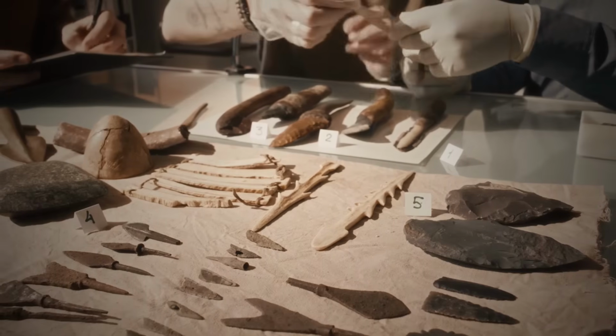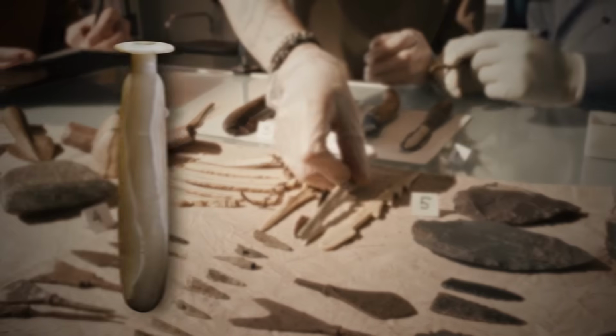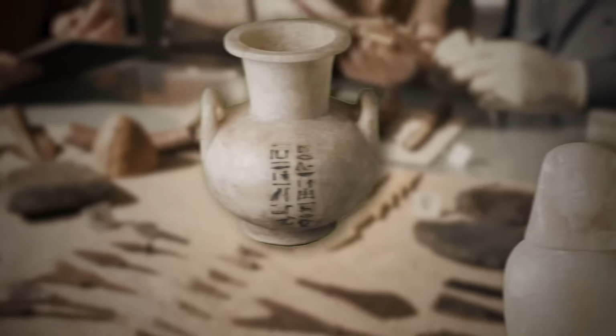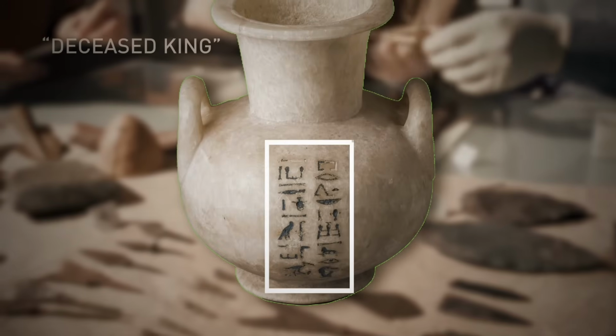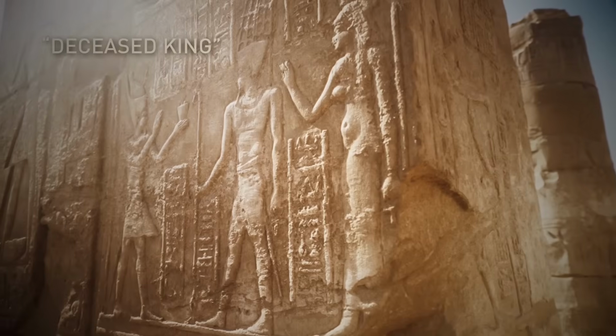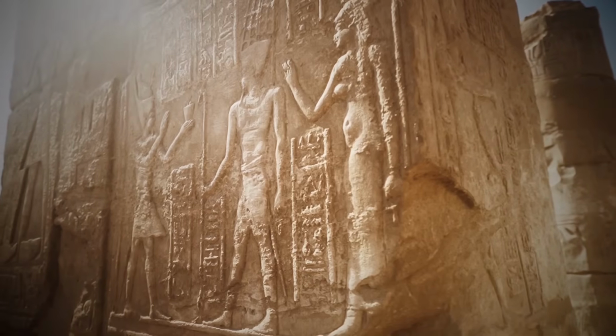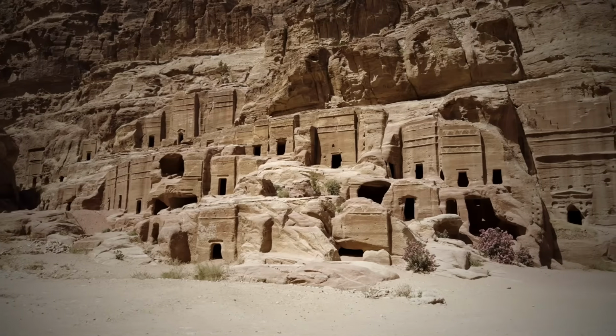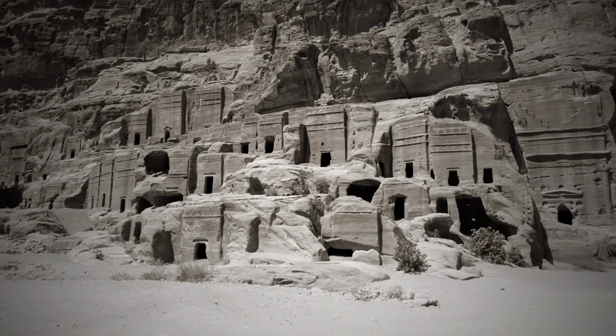But soon they realized that their discovery was much more significant. They found alabaster jars with Thutmose II's name and the words "deceased king" written on them. That's when they realized that the tomb was actually his final resting place. Sadly, Thutmose II's tomb has seen better days.